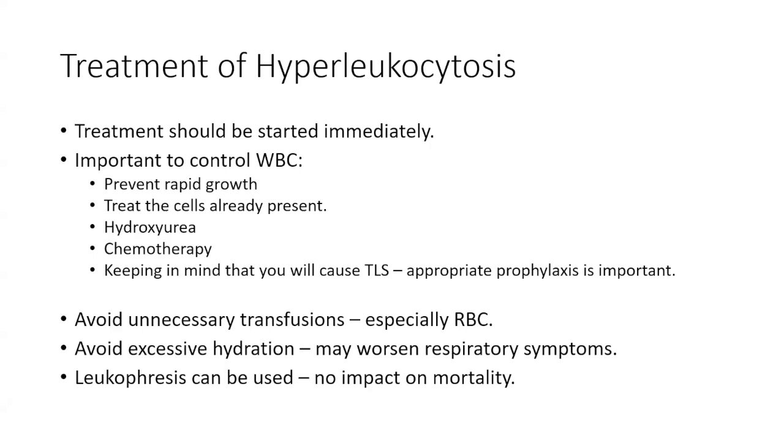Leukapheresis can be used, which means that you call the nephrology service, they put in a line, they take those white cells and they get rid of the white cells. You have to be very selective with the patients that you use this for.